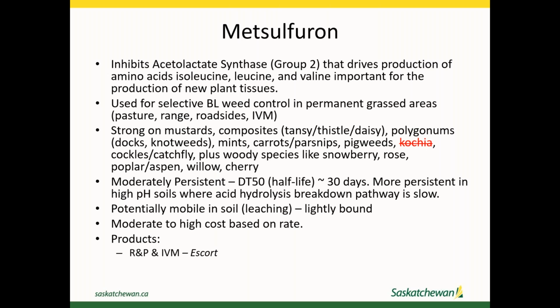And essentially the impact at the end of the day is pretty similar to glyphosate, in the sense that when you're inhibiting that pathway, you're more or less stopping growth in a very similar way. It's used for selective broadleaf weed control in permanent grassed areas, particularly pasture, range, roadsides, IVM, as well as annual crops at low rates. It is fairly persistent, so it does have some challenges when you're using it in annual crops.